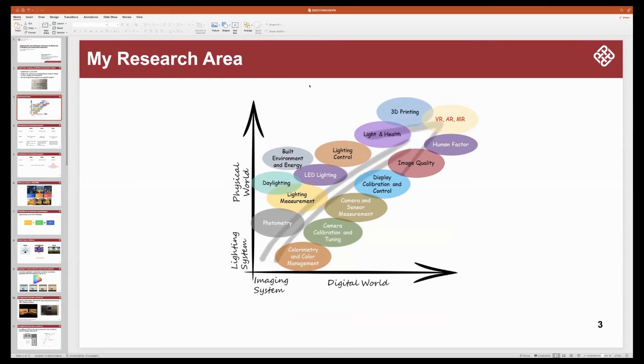And then after I joined PolyU, I started to look at how we can capture the real environment in the digital world. That is related to cameras and displays. And in recent years, we started to look at VR, AR, and MR systems. We look at these two different aspects, and we also work with a lot of world-leading companies to develop solutions and algorithms.